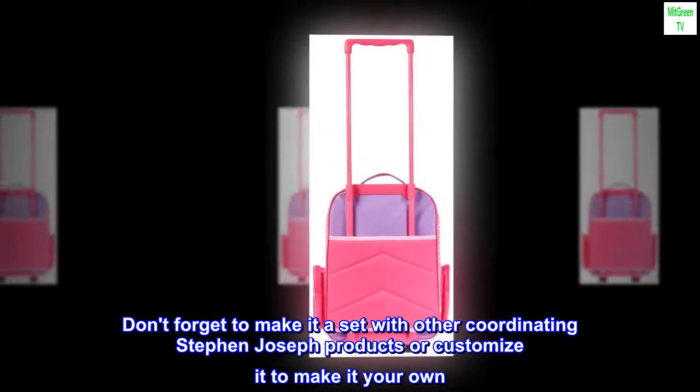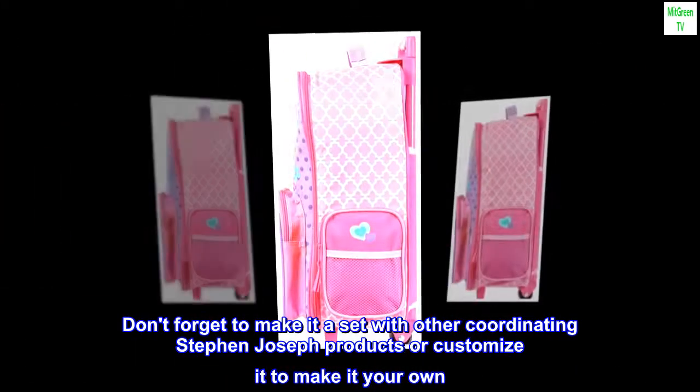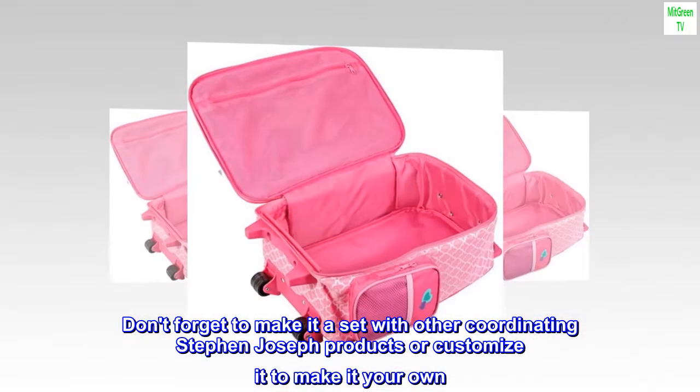Don't forget to make it a set with other coordinating Stephen Joseph products or customize it to make it your own.